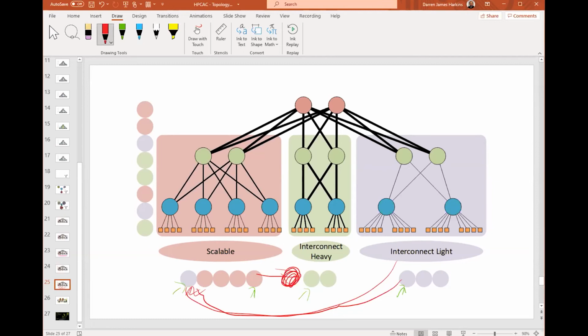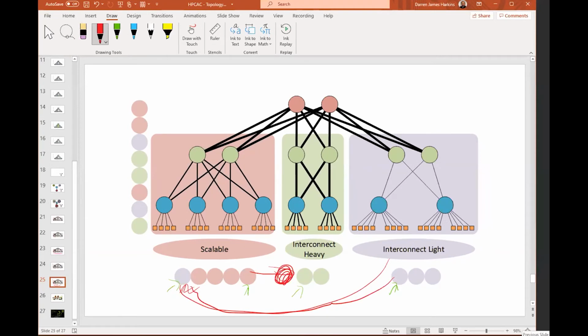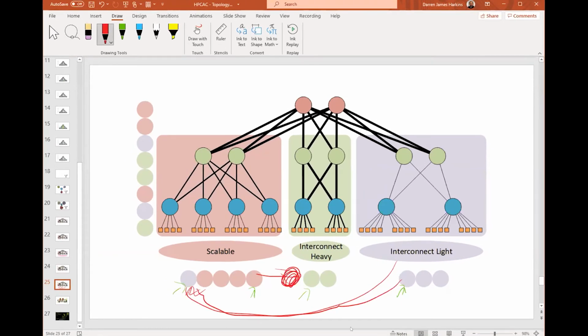Okay. I have another question here, which isn't in the open chat, which is, would adaptive routing help here? Again, the answer is very much going to be yes.